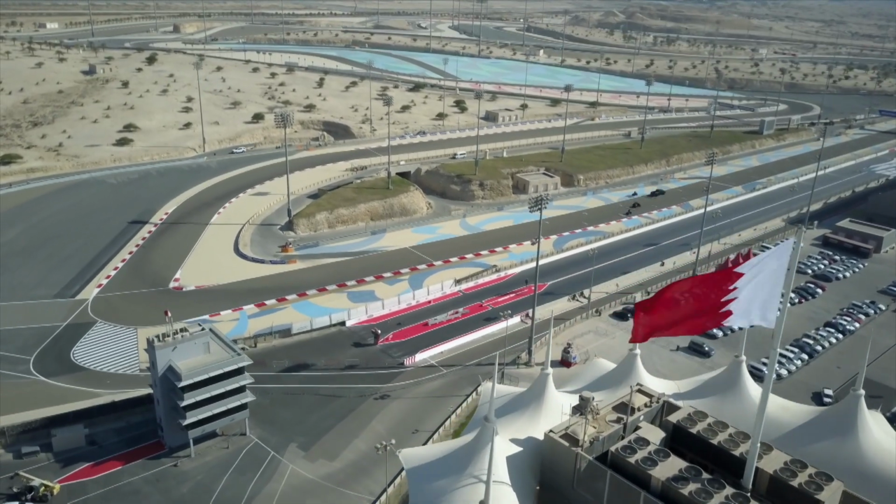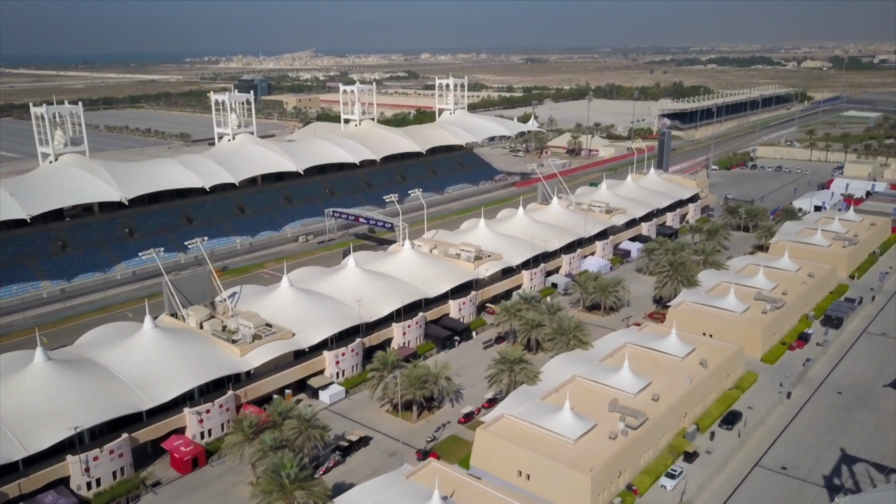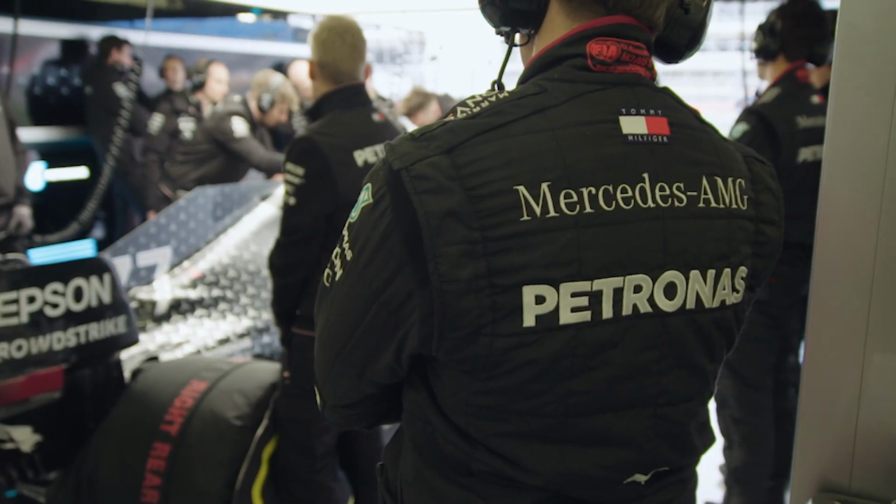For the first time since 2014, Formula One flies into the Kingdom of Bahrain this week for pre-season testing.